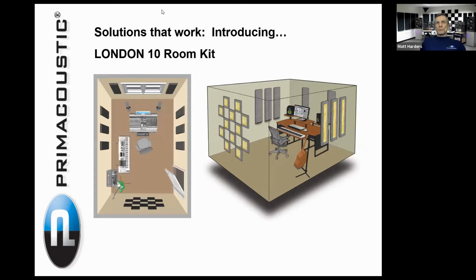The London 10 kit is their next level up. You've got a lot more control columns there, and the control columns are larger, and you have a larger scatter block arrangement there. This really addresses the issues with the flutter echo and starts to address some of the room modes in the upper mid frequencies. And also, of course, the first reflections that are coming off your speaker position, and also the energy that's around the speaker in the low frequencies reflecting off the back. So that's why there's some panels at the front wall where the window is there.